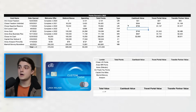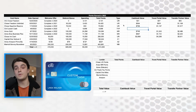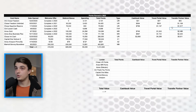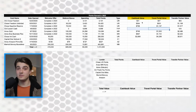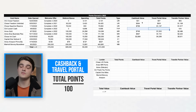So for my Citi Custom Cash, I only have the Citi Custom Cash. So that means that I do not have the ability to transfer my points out to Citi's travel partners, and you need a card like the Citi Premier in order to do that. So for me, I don't even have access to transfer partners, which is why this is going to be completely non-applicable. But for my travel portal and cashback value, both of those are going to be sitting at 1 cent per point, taking my total points earned on this card, dividing by 100 to give me that value.